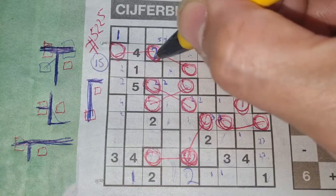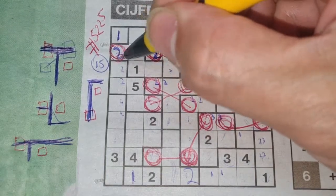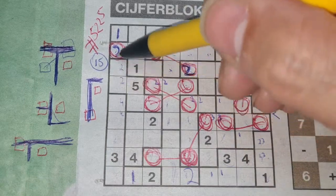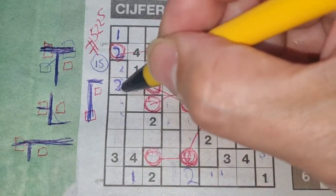And this box is an important box because it's connected with that box. Should be also a 2. And also connected with this box should be also a 2. I marked those 2 boxes earlier with the 2. Now we have a 2 there, so this box can't be 2 anymore. That box should be a 2.